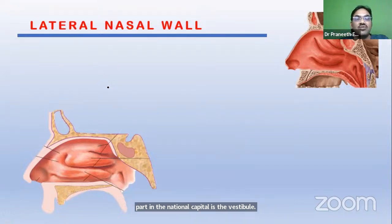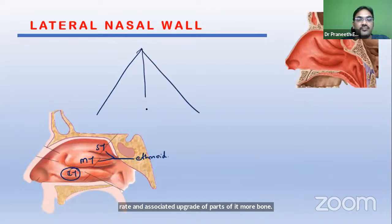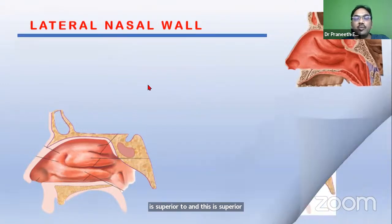And coming to the lateral nasal wall, you have three turbinates on each lateral wall: inferior turbinate, middle turbinate, and superior turbinate. Inferior turbinate is a separate piece of bone. Middle turbinate and superior turbinate are parts of ethmoid bone, right? If you take the lateral nasal wall, this is inferior turbinate and this is inferior meatus. This is middle turbinate and this is middle meatus. This is superior turbinate and this is superior meatus, right? So right behind each turbinate, its respective meatus will be present.